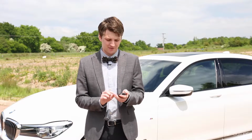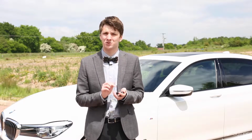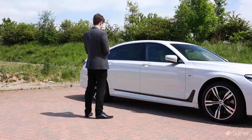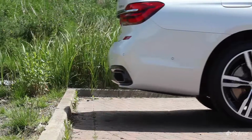Possibly the best bit of the key, however, is the remote control parking feature, which allows you to park the car by simply pressing a forwards or backwards arrow on the key and leaving the car to use sensors for steering, acceleration and braking to park perfectly in a space before it turns the engine off itself and puts on the handbrake.